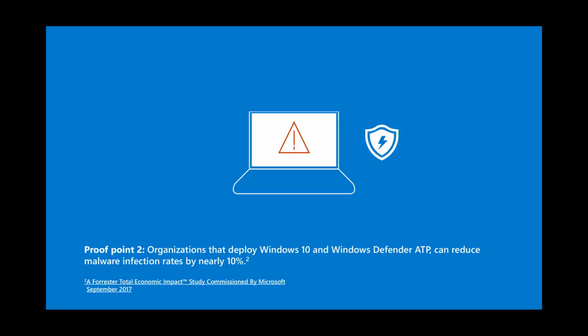Organizations that deploy Windows 10 and Windows Defender ATP can reduce their malware infection rates by about 10%. This is what three separate large-scale companies reported to us. When they replaced the incumbent, in all three cases big leader quadrant vendors, and moved to our solution, they found they were seeing less malware in the environment at a rate of roughly 10%. And so it's not a big number.